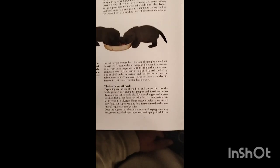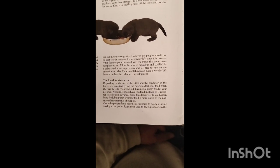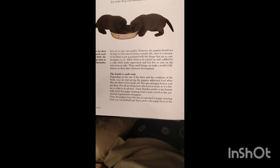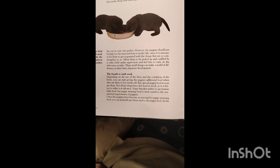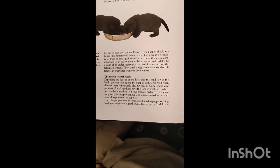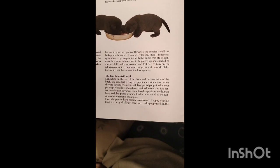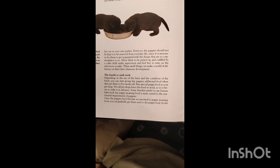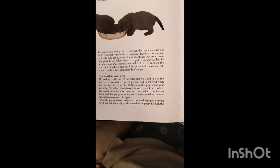The fourth to sixth week. Depending on the size of the litter and the condition of the bitch, you can start giving the puppies additional food when they are 3 to 5 weeks old. Buy special puppy food at your pet shop. Not all pet shops have this food in stock, so it is better to order in advance.